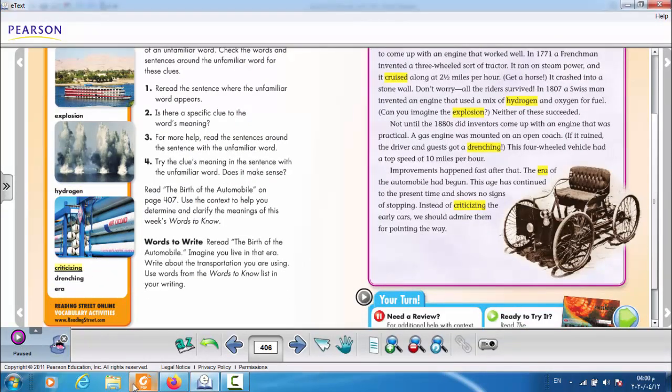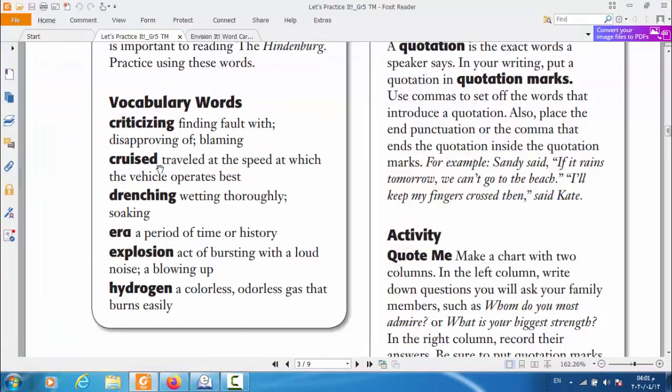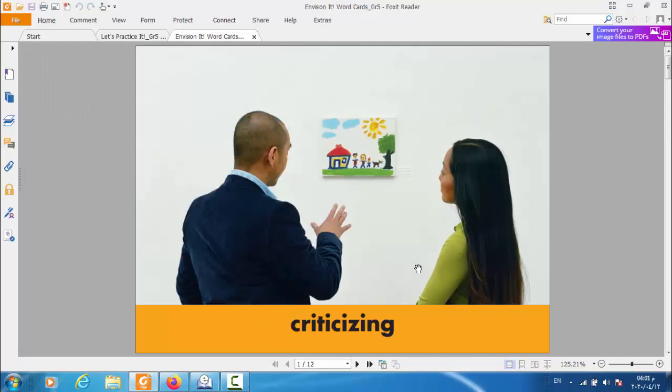The next one, criticizing. Criticizing means finding a fault with, and the word fault here means wrong or a mistake. So finding a fault with, disapproving of, or blaming. Like in the flashcard, in the first one, those guys are criticizing the picture. It means they are telling their opinions which disapprove of this picture. This is the meaning of criticizing.